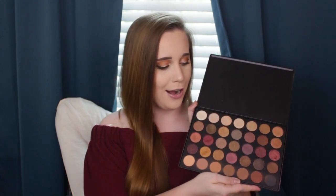They came out literally the day after I told myself in the summer I wasn't going to buy any eyeshadow palettes until the end of the year, which I don't think I did. I think the only one that I bought was Huda Beauty Rose Gold palette, and that's because of the VIB sale, and I was like, it's on sale, it doesn't count. So this palette is super special to me.